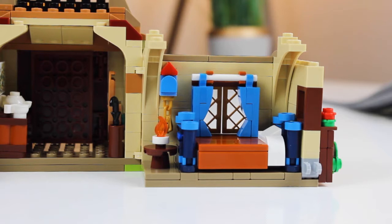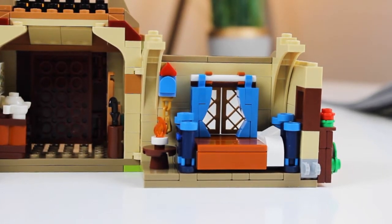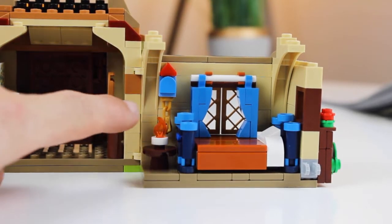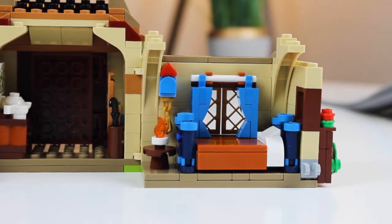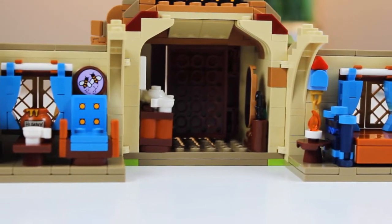All right, so we are about halfway through. We've done bags 1, 2, 3, and 4, but just wanted to show you the inside of Winnie the Pooh's house. So really cool. You've got the little bed there. You've got the curtains, which I think are awesome. I love the little clock up here on the wall, and then you also have the little table with the light on it, and then you've got the little area where you walk in.